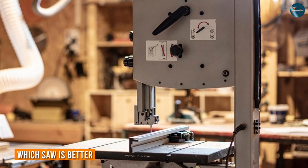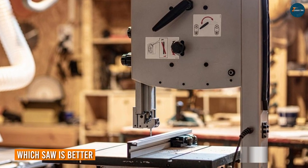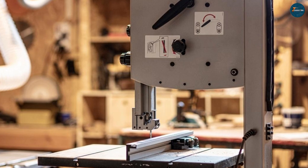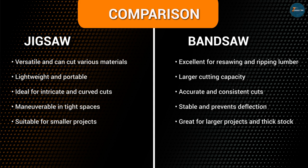The Jigsaw's ability to handle a wide range of materials and its maneuverability make it an excellent choice for tasks that require intricate cuts or working in tight spaces. If you often work on smaller projects or need a portable tool, the Jigsaw is a reliable companion.